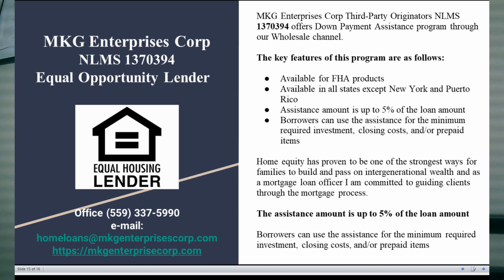MKG Enterprises Corp. NLMS 1370394 is an equal opportunity lender. We provide down payment assistance programs through our wholesale channel. The key features of this program are as follows. Available for FHA products, available in all states except New York and Puerto Rico. Assistance amount is up to 5% of the loan amount, or depending on the community grants and loans currently being offered by the city of Fresno, up to $100,000 or 21.133%. Borrowers can use the assistance for the minimum required investment, closing costs, and or prepaid items.